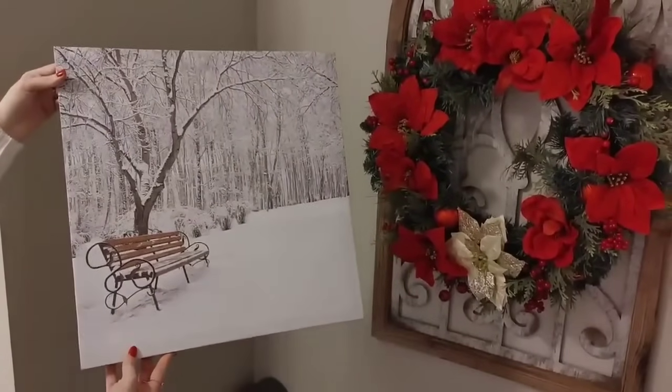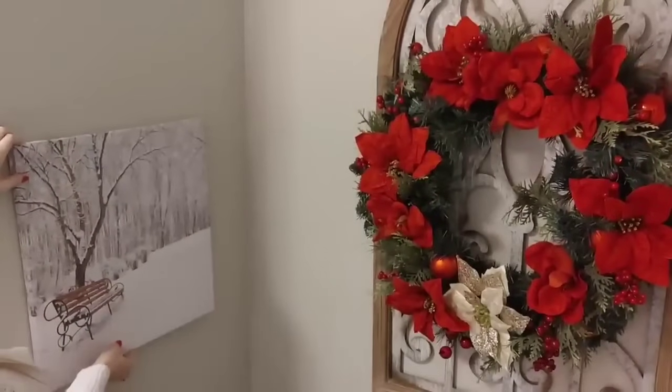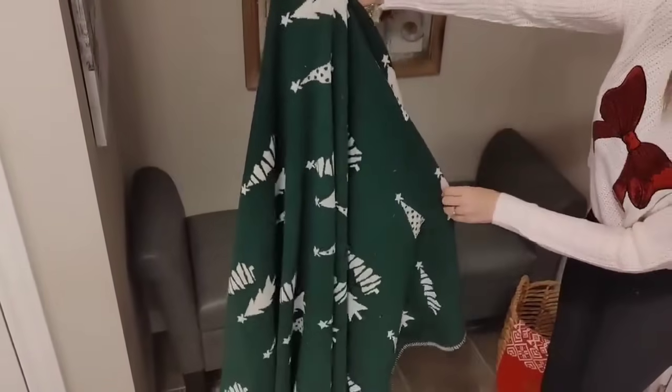This picture is so pretty. It reminds me of one of the trails that I walk in town. You're in a forest and there's benches in it. It feels so magical and pretty. So I love that print.